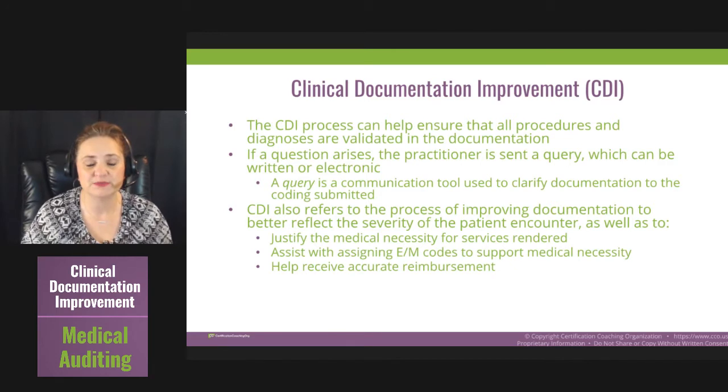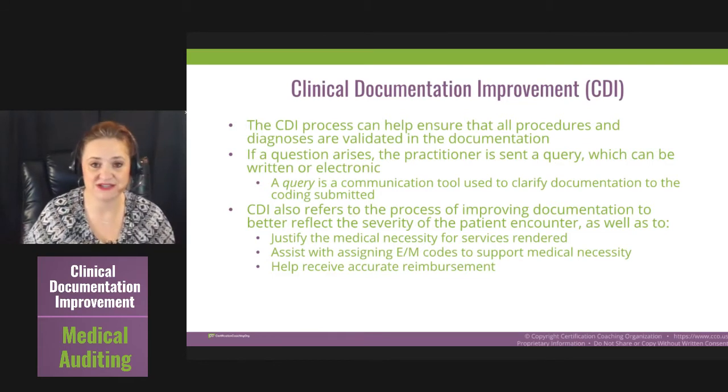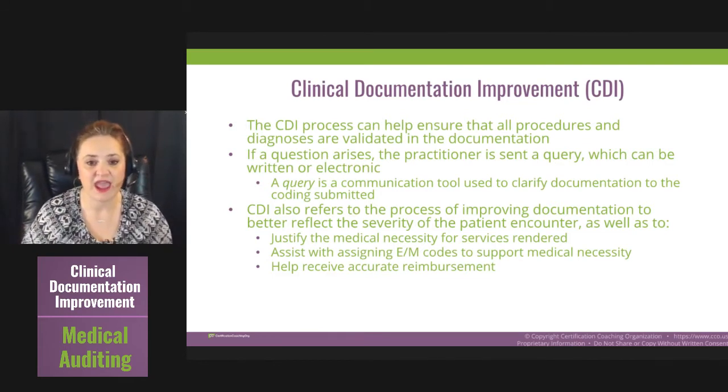So ultimately, why are we doing that? Because we have to justify medical necessity. We have to be able to get to the highest M codes with medical necessity showing that, and we want to help get reimbursed for that.